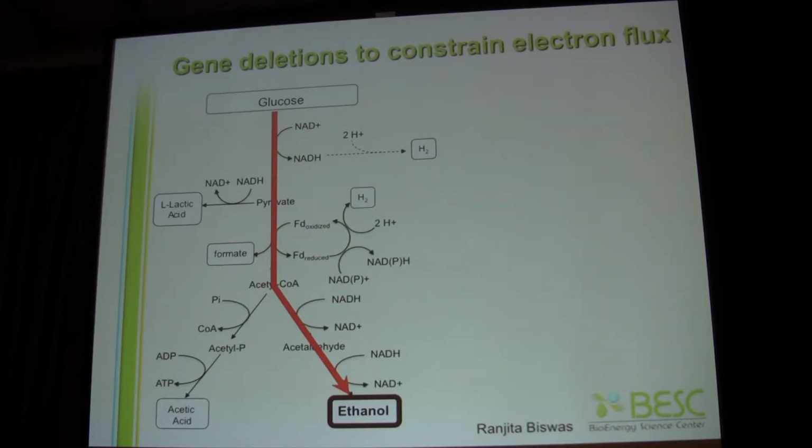the cell is no longer able to make ethanol using those electrons, obviously. So if we can limit the flux of electrons to things like hydrogen and formate, we should be able to increase ethanol production. We started by knocking out hydrogenases and the pyruvate formate lyase. And then we continued engineering this strain to also lack the lactate production pathway and the acetate production pathway.